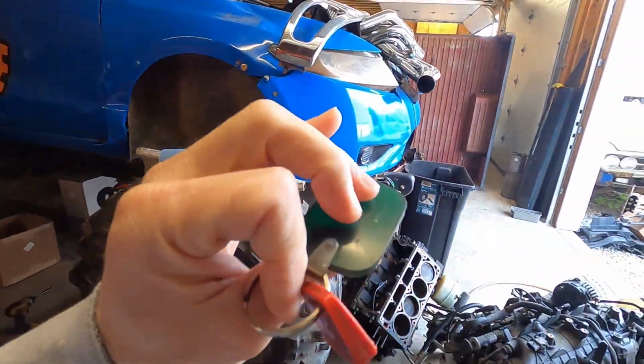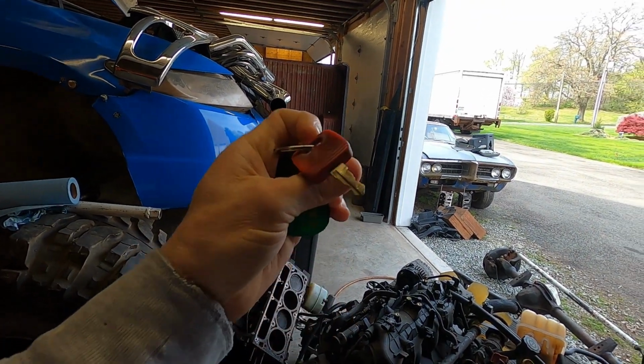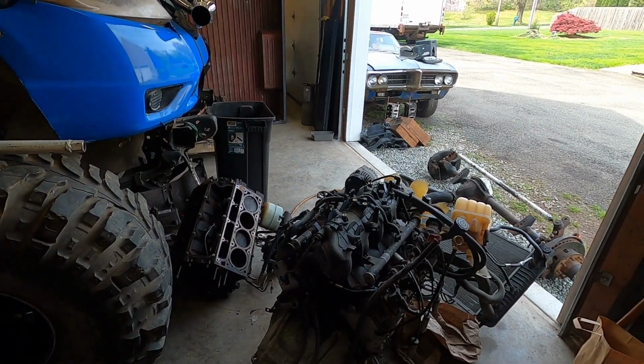So we're going to grab the John Deere key here, and it is definitely going to be our friend and very much a helper today because we need to move a lot of heavy stuff.